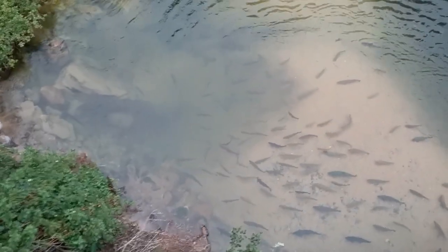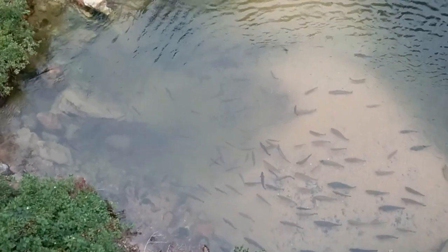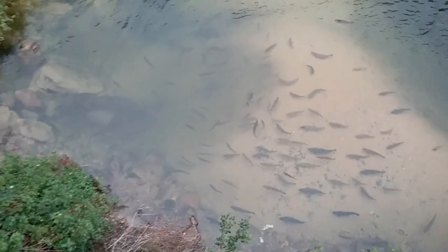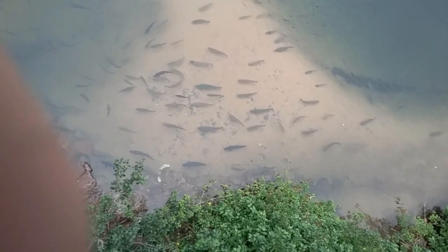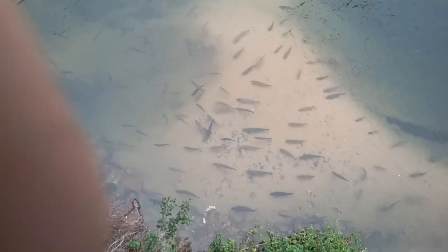Some old ones in there. I bet they'd be tough eating. Oh, they are. There's this big one in here that was about 18 inches long. He was huge. Well, you're pretty darn close to that. Yeah.